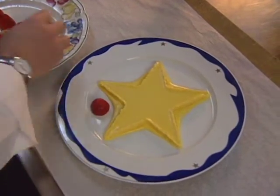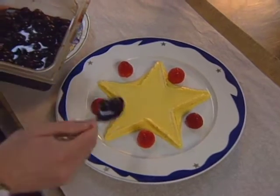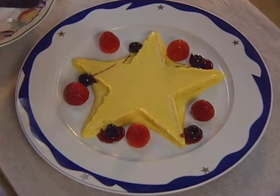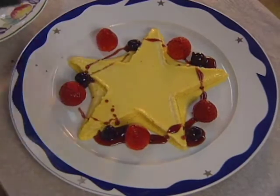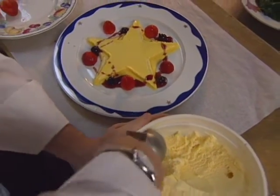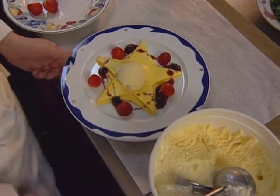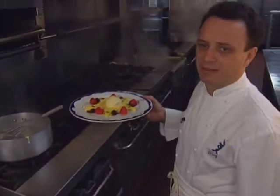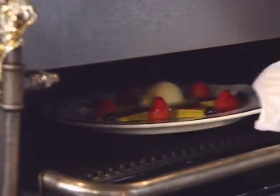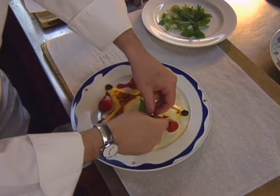Now we have the strawberry. We use some cherry. A sauce from the cherry. We add one vanilla ice cream on top. We clean the dish. And we gratinate in the salamander for less than 1 minute. The Zabaglione now is ready, and we finish with some mint.